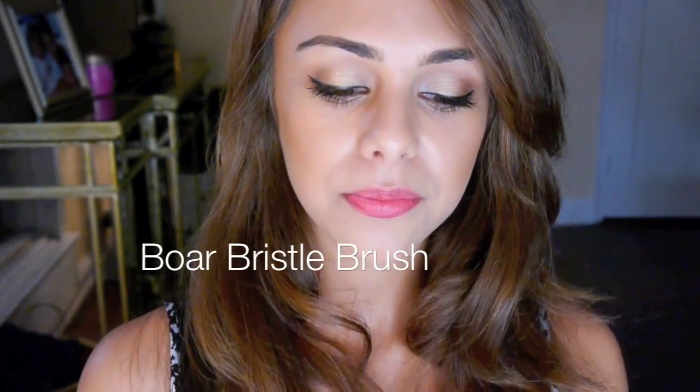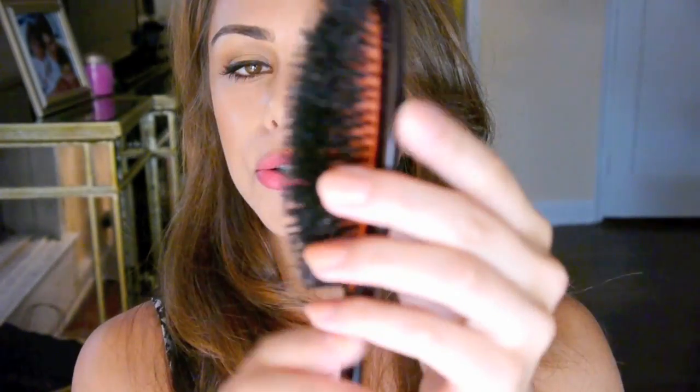A boar bristle brush looks like this. These are so gentle on your hair, but they will still brush your hair really nicely, and they will not cause as much damage to your hair, and it'll leave your hair really, really shiny.